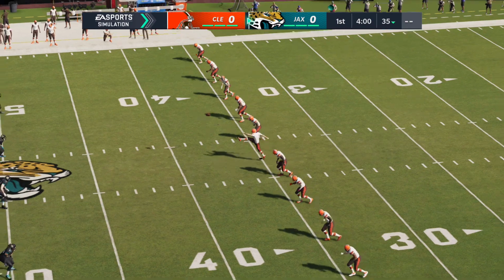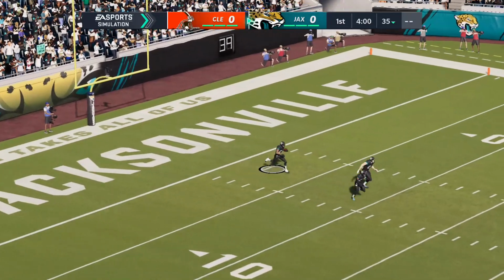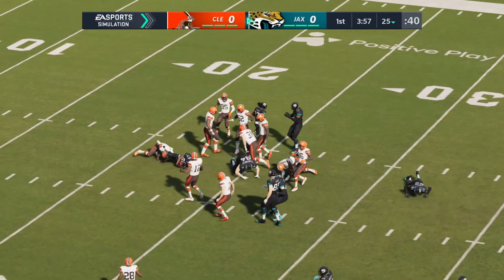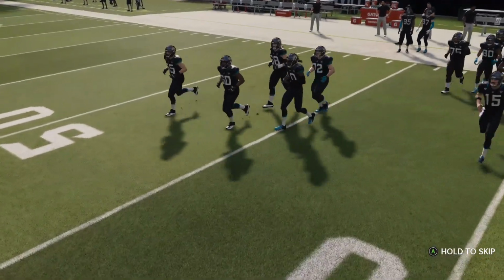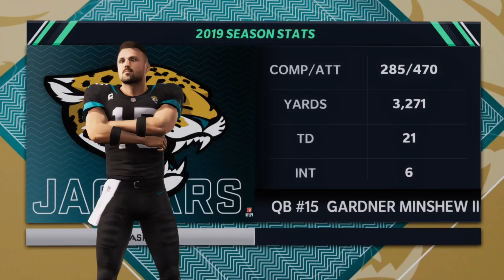Now ready to get this one started, and off we go from Jacksonville. That'll be taken about a yard deep, and they'll get him down right at the 25-yard line. So the same result had he opted for the touchback. The Jaguars ready to go offensively for the first time with Gardner Minshew, former sixth-round pick, at QB.